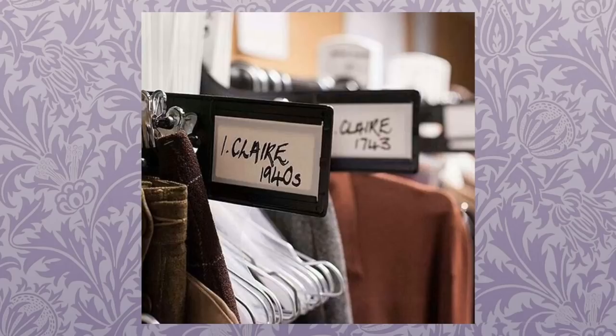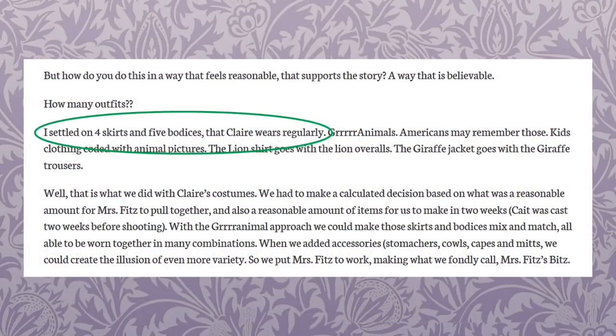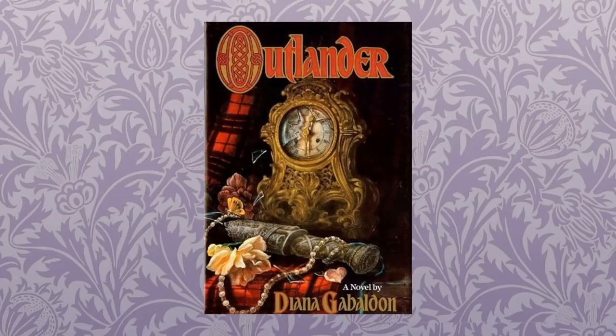Costume designer Terry Dresbach stated on her blog that she settled on 4 skirts and 5 bodices that Claire wears regularly in Season 1. And that's outside of her other special occasion dresses like her wedding gown. My initial impression when I first watched Outlander, and I have only a faint memory of it in the book that I'd read almost 20 years ago, was that Claire has too many clothes.